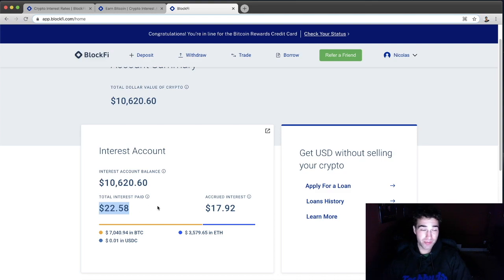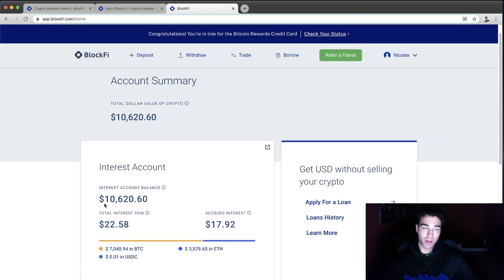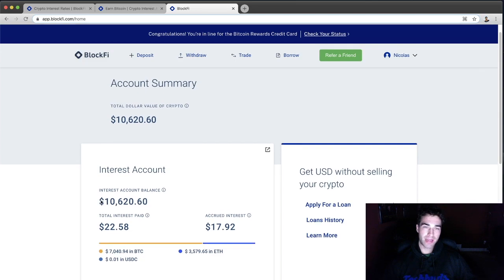I probably would have made less than $1, I would assume. So it's very exciting for me to make $22 in interest, and for this month I also have $17.92. So it is starting to build up. I will start to add more and more money into this account. I know people that are making thousands of dollars a month based on how much money they have in here.